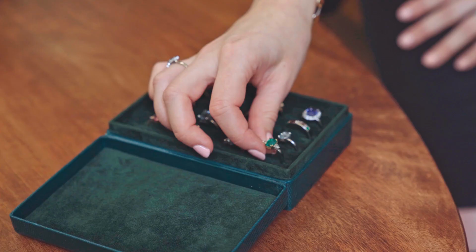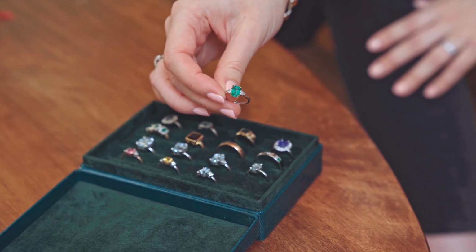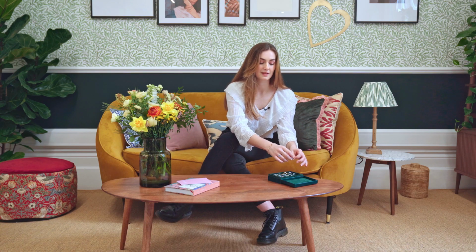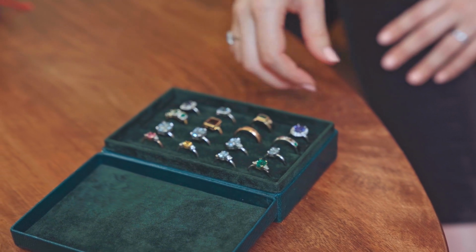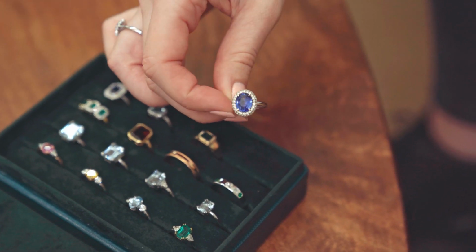So once you've decided on the gemstone, the next thing to decide is the ring design that you want to put it in. If you're looking for something quite traditional, I'd recommend going for something like our trilogy. It's a very classic ring. You've got that centre gemstone and then two diamonds either side. Alternatively, I'd recommend looking at something with a diamond halo. For example, this is our blue sapphire vintage. It has a really lovely classic feel to it.